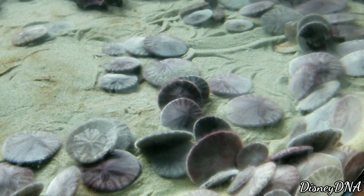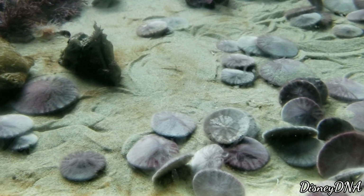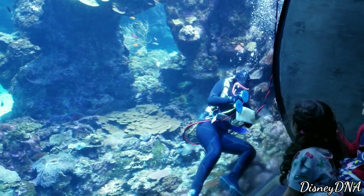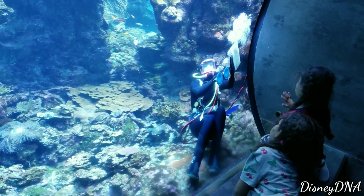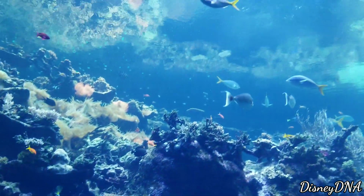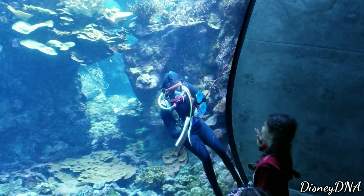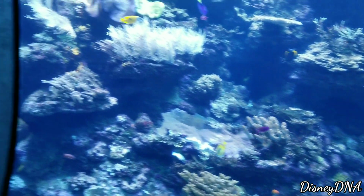Okay, who as a kid wished that these were actually worth something? Sand dollars! There's so many of them. Well, you don't see that every day. All the other fishies. And she's cleaning away. That's cool. At least it shows that they take care of their glass.